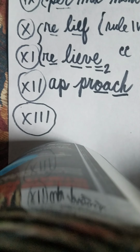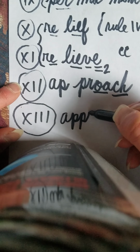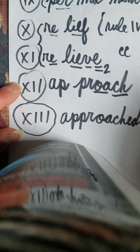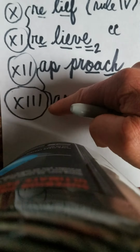Now just put it in the past and say approached. You don't have to pull it apart. Approached. Oops. Okay, I don't want you to mark it up. What do we do with these two words? Brace. So let's go. Approached. Approach.